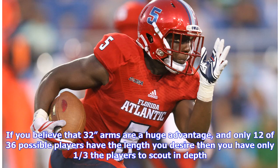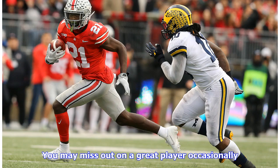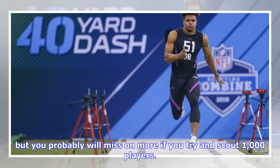If you believe that 32-inch arms are a huge advantage, and only 12 of 36 possible players have the length you desire, then you have only one-third the players to scout in depth. By the way, Trey Flowers was a safety prospect who had the desired length. The Seahawks drafted him and made him their starting corner. You may miss out on a great player occasionally, but you probably will miss on more if you try and scout 1,000 players.